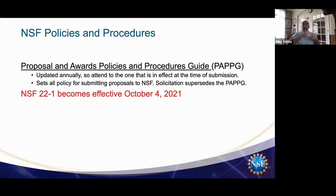So that should be, if you can't find the solicitation, that should be your next stop in looking at some of those technical questions for how to move that idea from idea to NSF proposal.